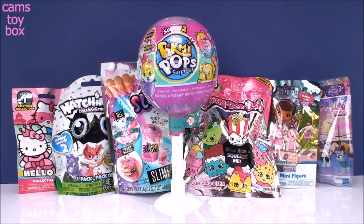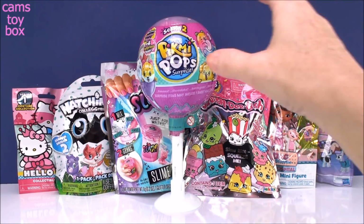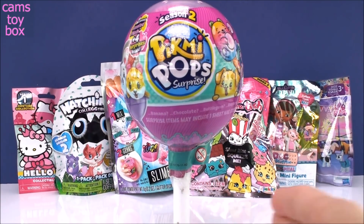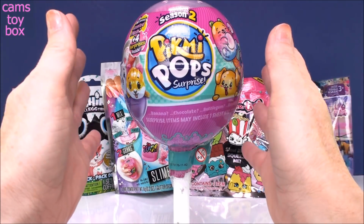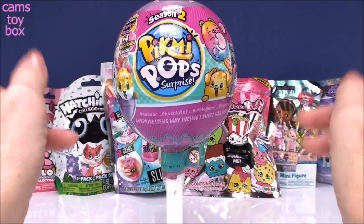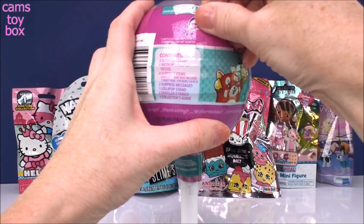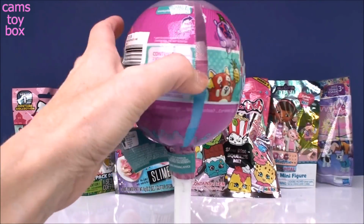Welcome back. If you guys have been watching, you know that I have been opening a whole bunch of these Season 2 medium-sized Pikmi Pops. A few weeks ago, I was lucky enough to get one of the supersets. There are two more for me to try to get, so I'm hoping I get it today. If not, I'll keep opening them until I complete my collection.